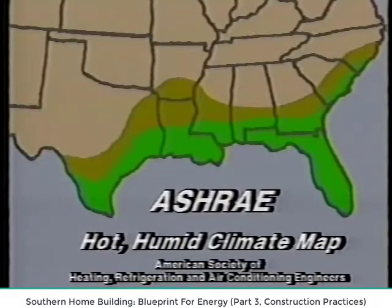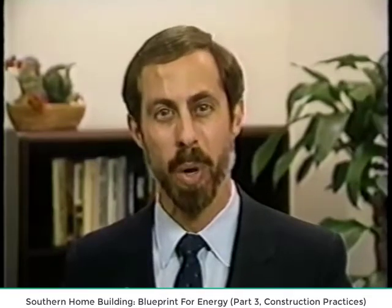The climate in our area is generally hot and humid and extends over the area shown in green on this map. All of Florida and parts of Georgia, South Carolina, Alabama, Mississippi, Louisiana, and Texas. The information in this series is tailored to this climate. The information in this program will cover the major structural components of the home, the floors, walls, ceilings, and how they can be constructed to save energy.